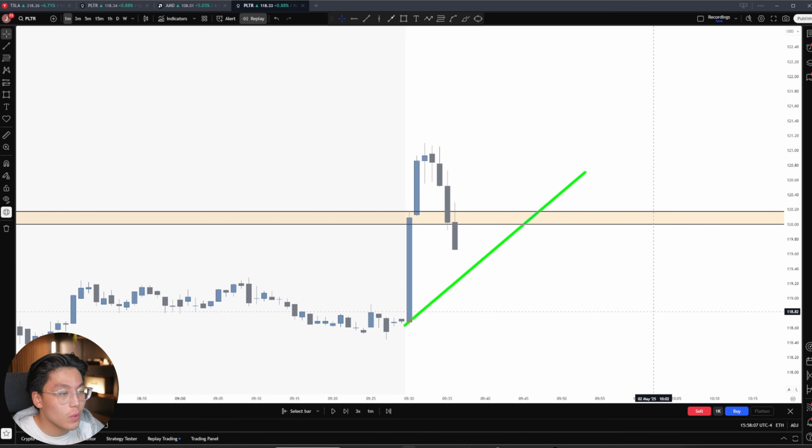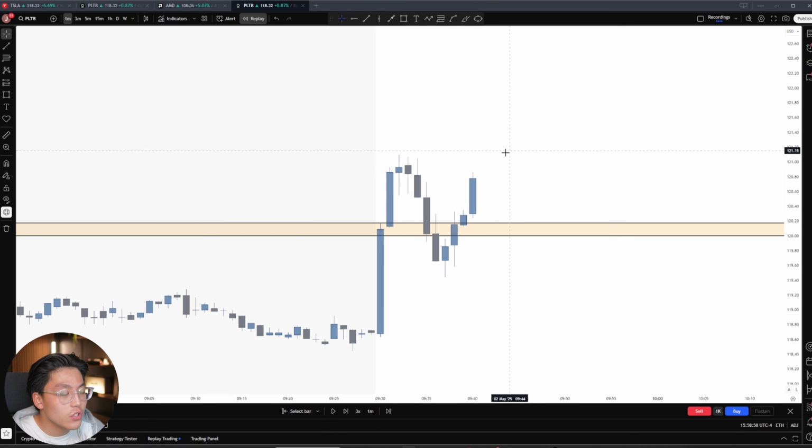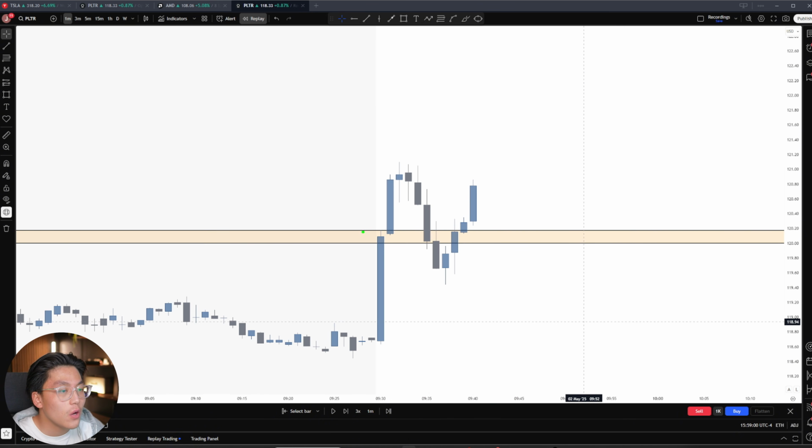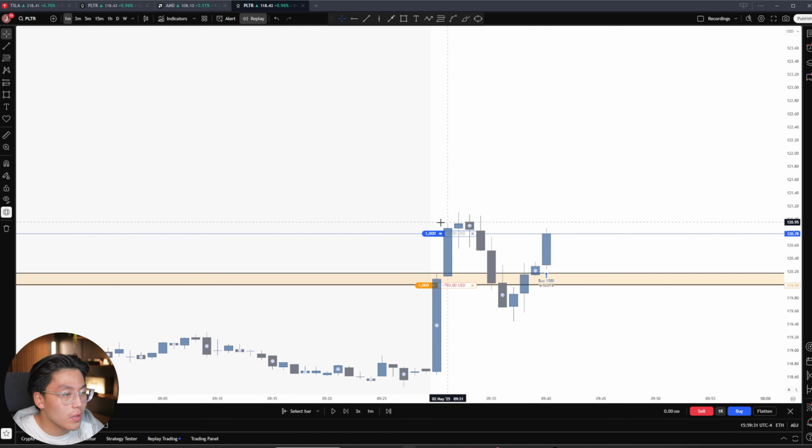If price does want to still make a higher low, then we can be looking for Palantir to reclaim this 120 key level. As you can see right here for Palantir, we actually ended up reclaiming this key level, which is our 1 minute opening range. We end up reclaiming your previous day highs here as well. So this is the exact level that I personally get in here on this 9:40 candle. This is where I get in with the stop below.